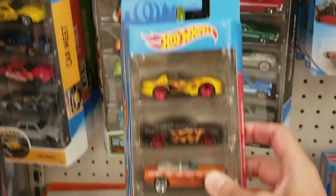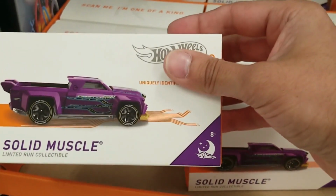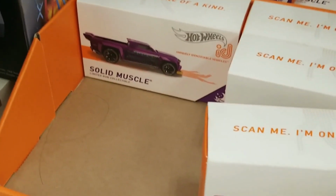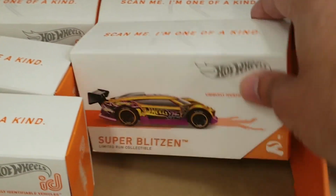And then here's the Hot Wheels Flames. Down here, there was Hot Wheels ID, but unfortunately, it's the same ones that have been in store now for months. I'm not sure why the new ones aren't at Target. I don't know why. Because these have been around for a while.